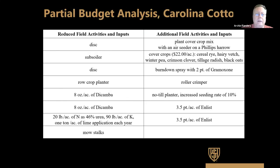So now we want to go back and look at these field activities that led to this increase in net farm income. And let's give Sonny a chance to comment on some of these. Probably the first place to start would be with the cover crop. How you plant the cover crop, Sonny, you rig this up yourself, you put an air seeder on a Phillips harrow. So it's likely that this cover crop seed, you're putting that with the Phillips harrow and it's incorporating it into the soil. Would you comment about this cover crop seed mix and how you're planting it?